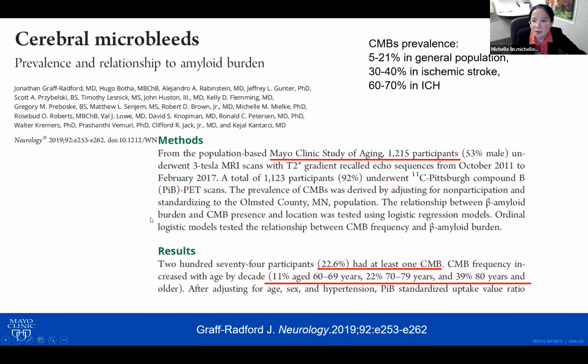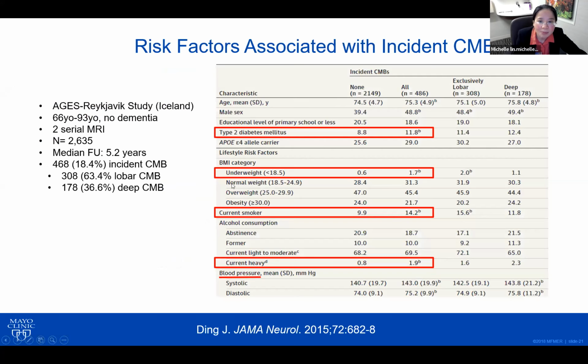And here's a population study using the Mayo Clinic Study of Aging, which enrolled 1,200 patients who live in Olmsted County, Minnesota, and the prevalence in the general population is 5 to 21%. And among those who had suffered incident ischemic strokes, about 30 to 40%, and hemorrhage, 60 to 70%, had cerebral microbleeds.